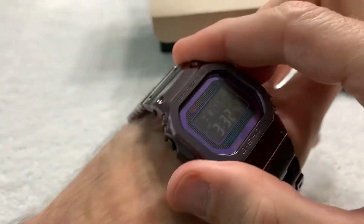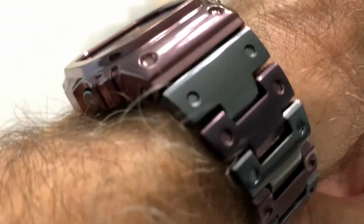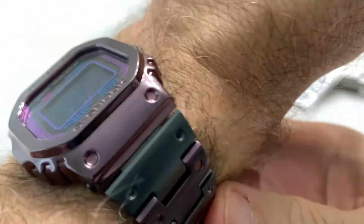Anyway, I really like this. I mean, like I said, it's a very subtle purple. It's not a beat-you-over-the-head purple. My ex-mother-in-law would love this watch. Purple's her favorite color.